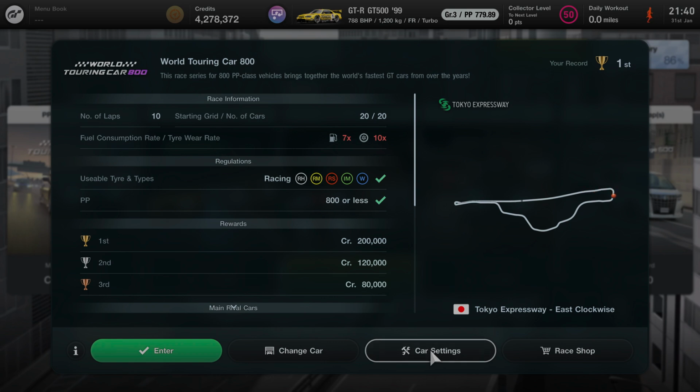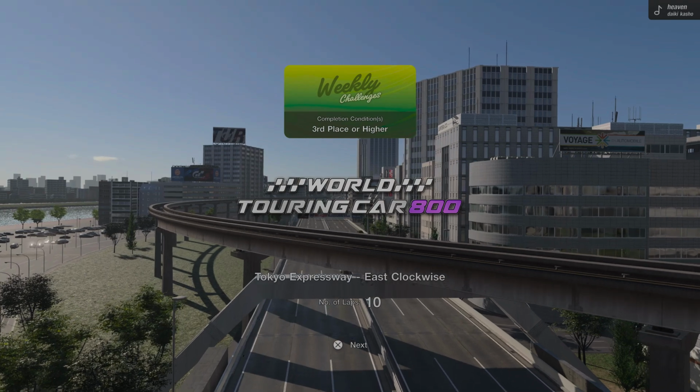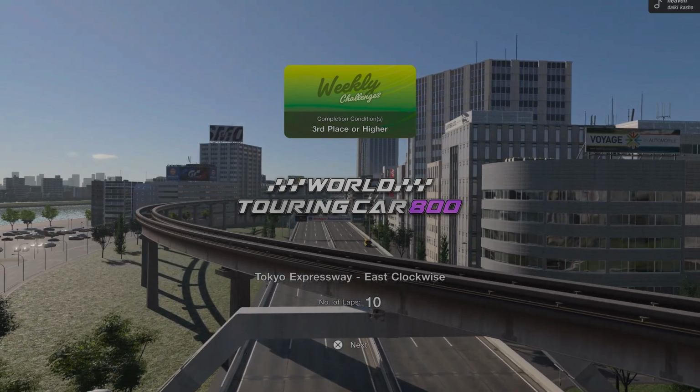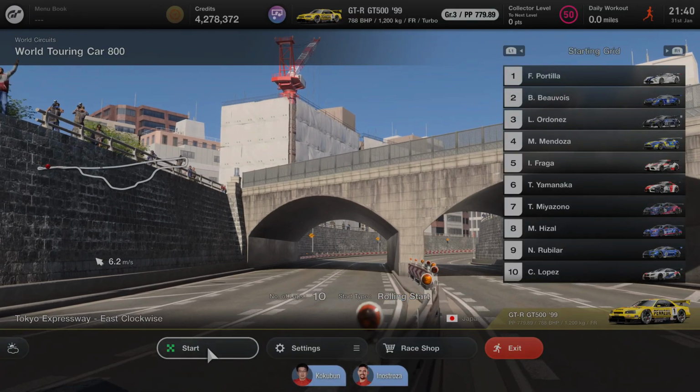I have not done this for a while, so I'm not quite sure if it rains, if it doesn't rain. I just genuinely can't remember. I know on one of the east clockwise events it is raining when you start on bits and bobs, but anyway.